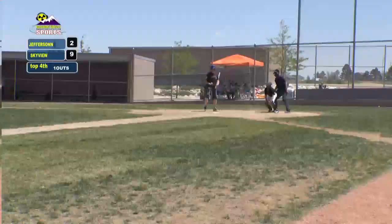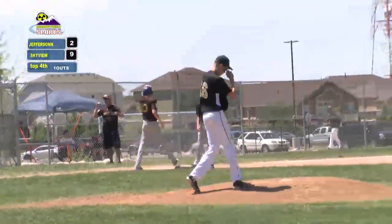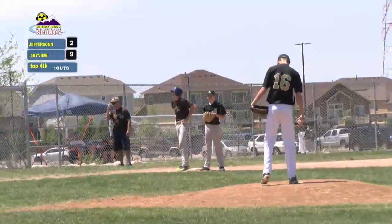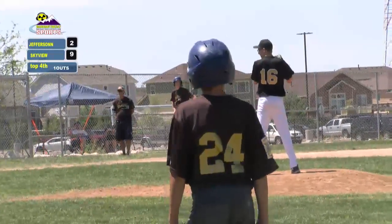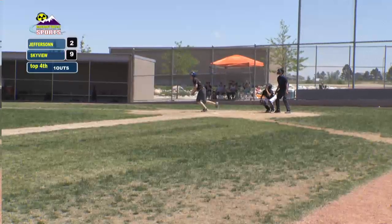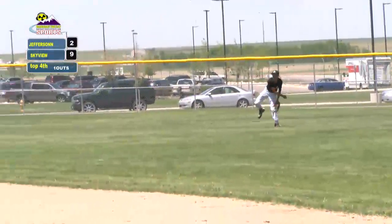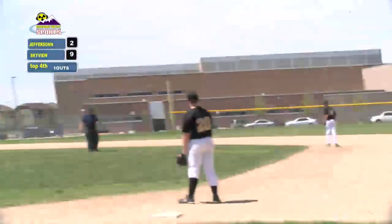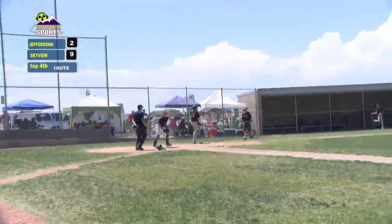Next pitch is going to be nicely blocked. And it now goes to a full count. So Hopkins with an opportunity here to knock another one in for Skyview. There's a fly ball. It's going to go to center field. Center fielder moves in about 5 steps, makes the catch. Here comes the throw. We'll see if it's in time. It's not, so a run will score on the fly ball.